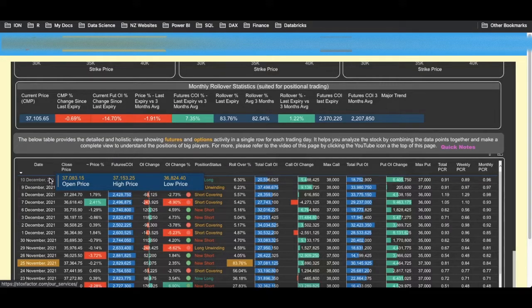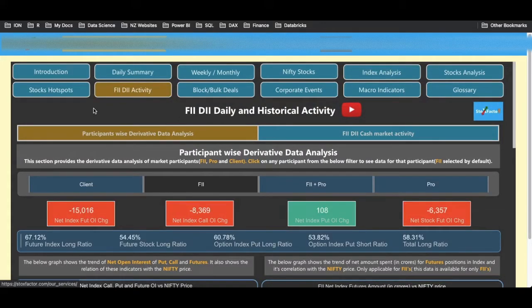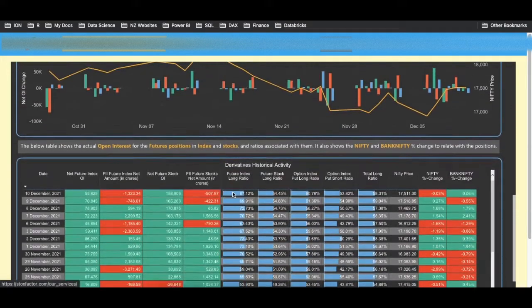Now last but not the least, as we discussed, we also need to understand FII's derivatives data before we take any view on the overall index. So as you can see, let's quickly go here. We have seen slight reduction in puts and slight increase in calls on the overall trend side. Now if we see the detailed table, still we can see that the future long index ratio is 67%, which is again a healthy ratio if we talk about the total long positions. So FIIs are on the bullish side of the market on a macro level.